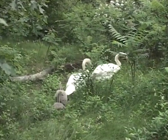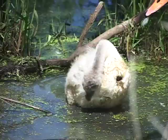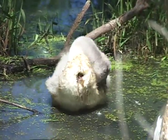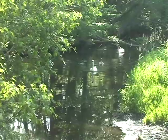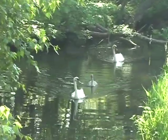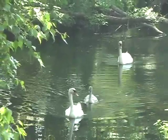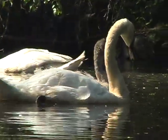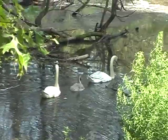At the end of part one, this swan family had two cygnets, but one had an injury on its neck. The bad news is the injured swan did not survive. The good news is the remaining swan did survive and is hopefully still swimming in a nearby pond. The parents were now very protective of their last offspring. They are now starting to venture into the lagoon.